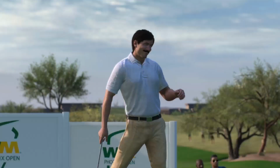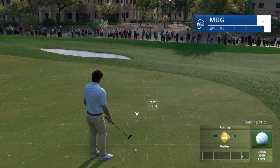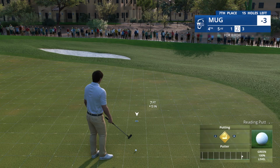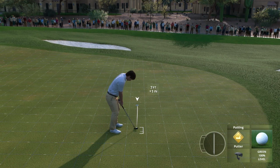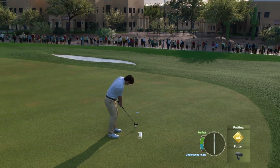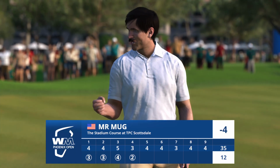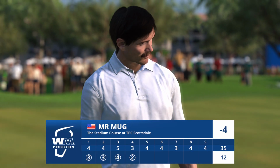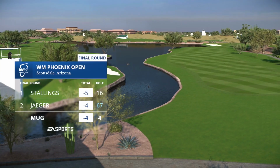Solid shot, and sometimes solid throughout the round, will win the day. A 6-footer now for birdie. Yeah, that's a well-played hole. It's a birdie here at 4. And he's going to move to 4 under par, just 1 shot off the top spot.